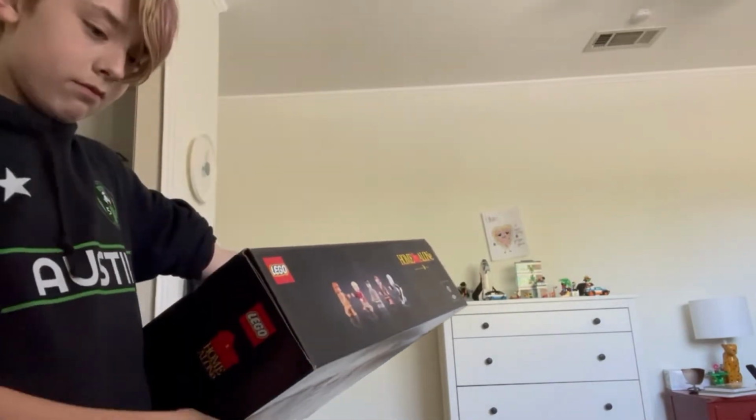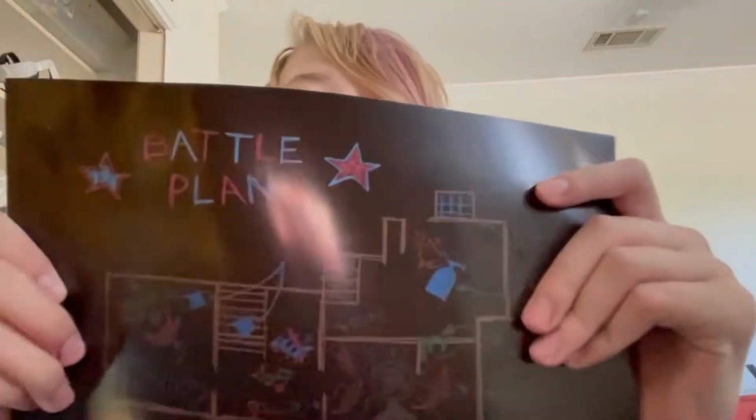Under the plane. Yeah. So, we're just gonna put this box over here because we are going to be building it and also watching Home Alone at the same time. So I have my iPad right here. And if you don't believe me that I've already opened it, oh gosh, hold on. I don't remember my passcode. Well, here, Kevin's Battle Plan.